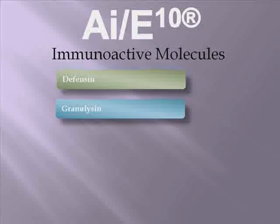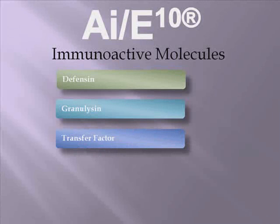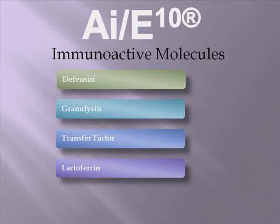Granulysins are small peptides produced by cytotoxic T cells and natural killer cells, which reduce the viability of a broad spectrum of pathogenic bacteria, fungi, and parasites. Transfer factor is a less than 5 kD dialysable extract of immune leukocytes that is capable of transferring a cellular immune response. This molecule should not be confused with a colostrum product marketed under the name transfer factor. Lactoferrin is a small glycoprotein produced by a variety of cells and has antimicrobial effects.